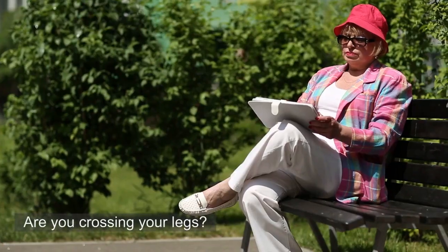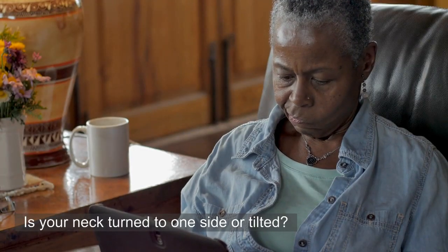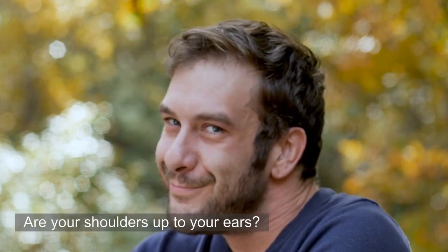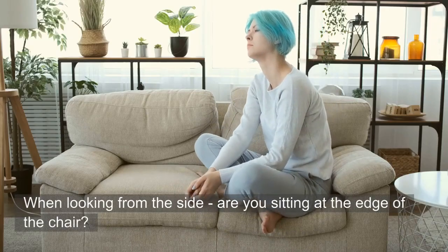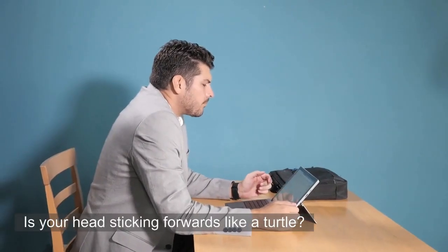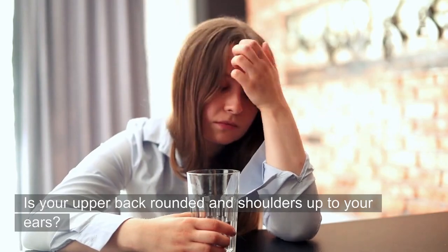Are you crossing your legs? Is your neck turned to one side or tilted? Are your shoulders up to your ears? When looking from the side, are you sitting at the edge of the chair? Is your head sticking forwards like a turtle? Is your upper back rounded and shoulders up to your ears?